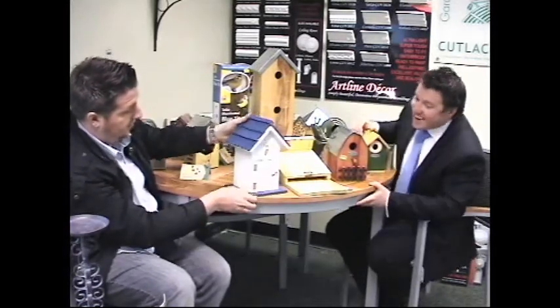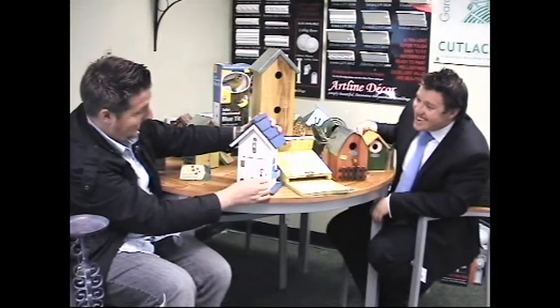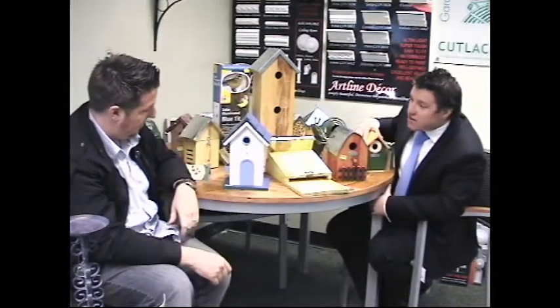And just one other feature I'd like to show you of this is that there is actually a back door. Always good to have a back door, no matter what type of bird you are. And there it is. I won't open it right now because it's jammed, but we'll sort that out and open it a little bit later on.